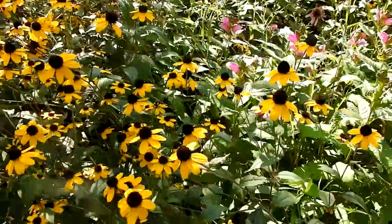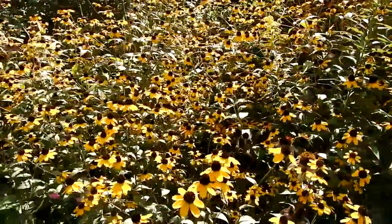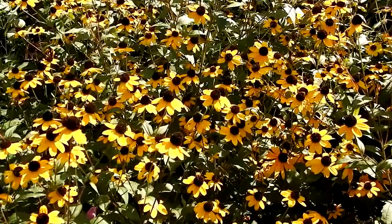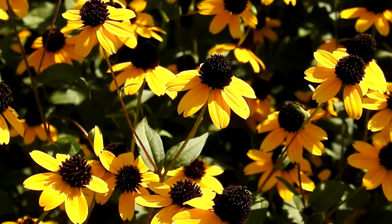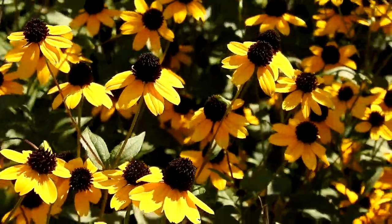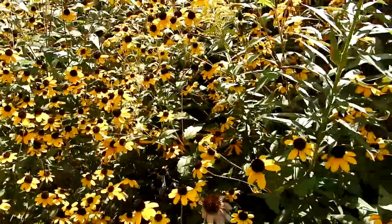It seems to be an annual here, I think, but it seeds itself profusely. So every year lately we've had masses of this, which I really like because it's got these nice little heads, but with a big center button of dark on them, and just about 8 wide rays of yellow flower, which is nice.